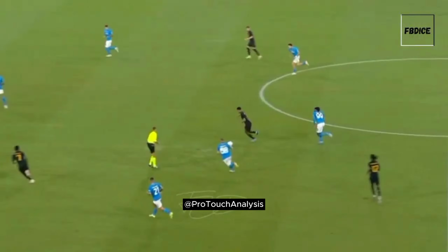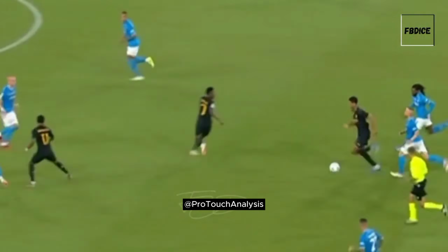Here as the ball comes into Bellingham, you can see this opponent beginning to close him down. Bellingham is going to take his touch here, in front of this opponent, so that the only way he can get the ball is by fouling him.